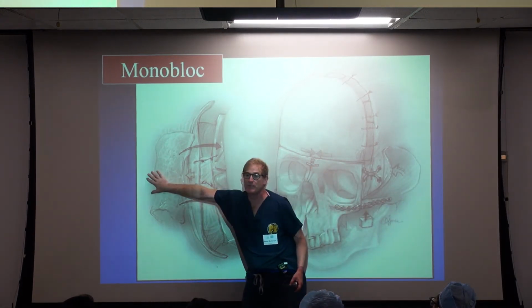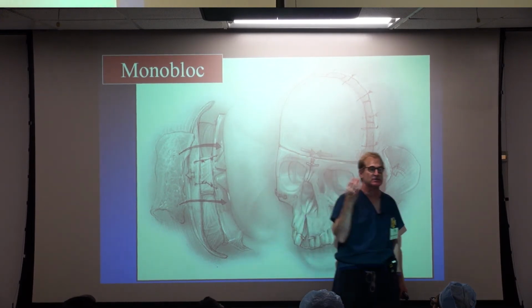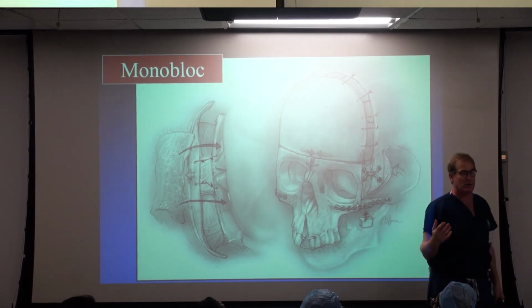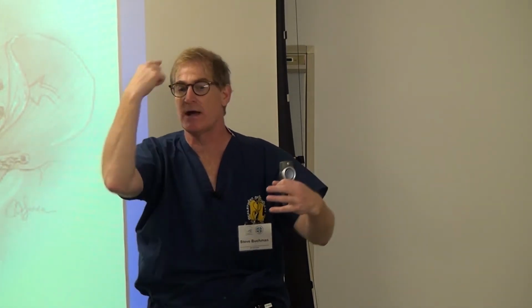This is where we flip this area. The coronal flap is flipped closely. Remember we talked about the difference between the monobloc and the LeFort 3. The LeFort 3 makes a cross over here. The monobloc, we leave this attached. You have to go intracranially, and now you make the cut in front of the cribriform plate. Now it all comes around, 2 donut holes.